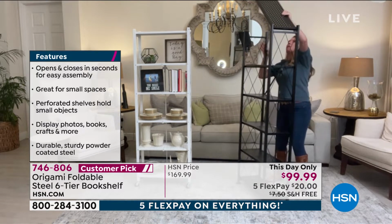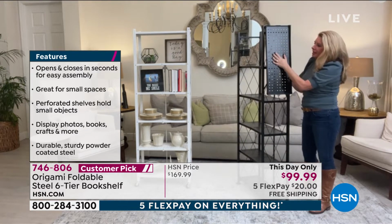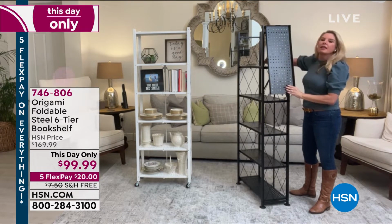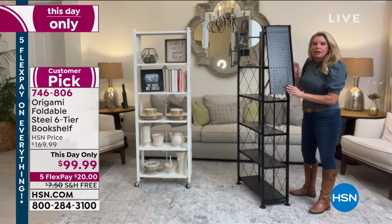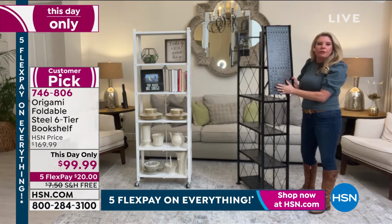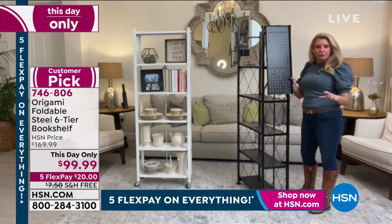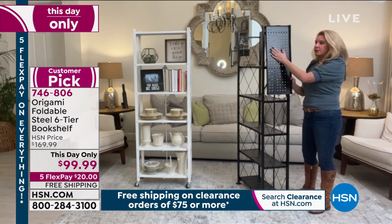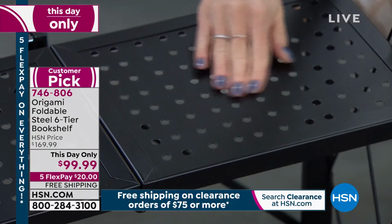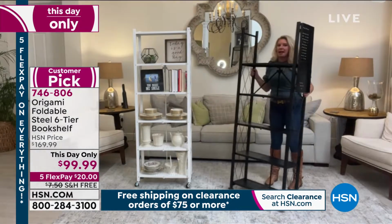This is one of the things that makes this different from some of the other racks. Notice this: we've got a perforated shelving system here, so it's not like you have those slats. You do have that nice solid surface. So if you want to put anything on here that has little feet, or picture frames, you can do so. Remember, 50 pounds per shelf, so 300 pounds for this rack alone. That's the weight capacity on this.